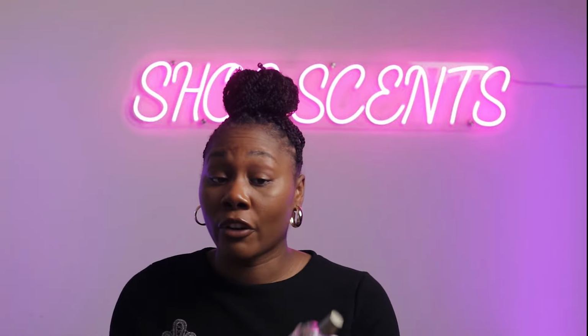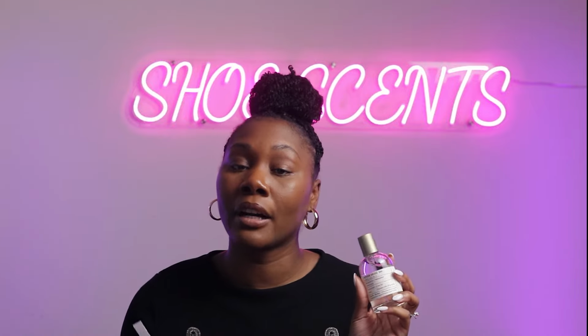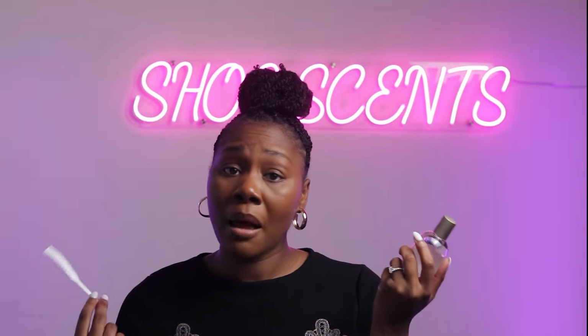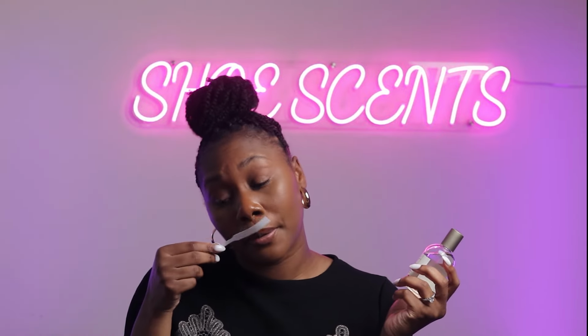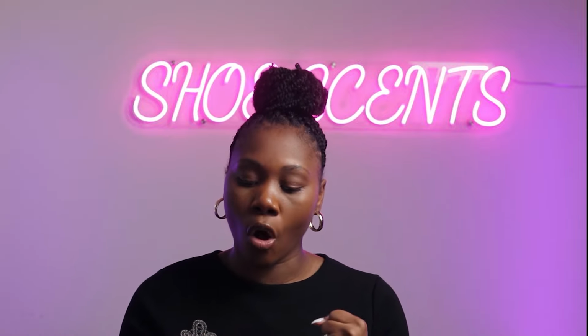But I will say that of all of them, I'm not mad at Vetiver Grass 046. Like, I'm not mad at this. I'm not sure if I'm gonna spray it, if I'm gonna wear it, but I'm not mad at it on paper. It smelled the most pleasant, the most quality one from all of the ones that I smelled here. It smelled the most quality.